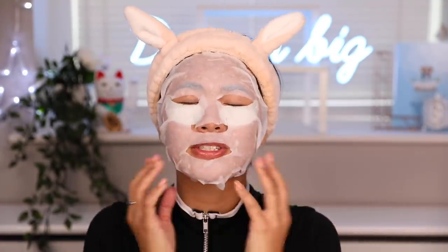And then once I take it off, I'm still gonna leave my eye patches on for another 15 minutes. So really excited to show you guys how cute my skin's gonna look after this. It has been 15 minutes now. Time to take off this sheet mask, which makes me so sad because this sheet mask is just so good.